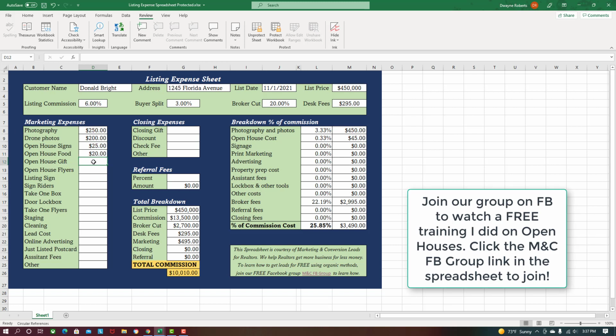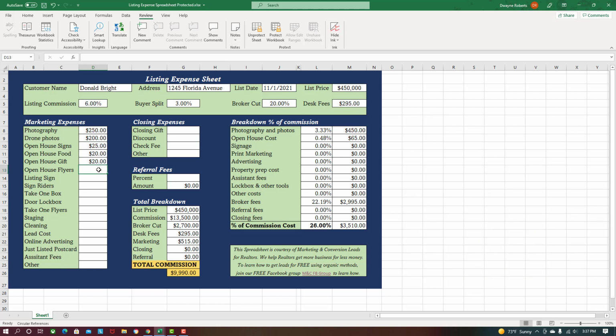Then typically I do a drawing, so I have a gift that I'm giving away. This can range anywhere from a $10 item to a $100 item or more. So I'm just going to put $20 here. That's just a nice little gift that somebody would actually want to fill out a form for. Then your open house flyers. I mean, let's keep up with everything we're spending. You've got your paper and your ink and things like that. So maybe your brokerage, maybe they include that with your desk fee, so that doesn't cost you anything. Or maybe you have to pay 10 cents a copy or something like that. So let's just put $2 there. Let's say you were at 10 cents a copy and you printed 20.